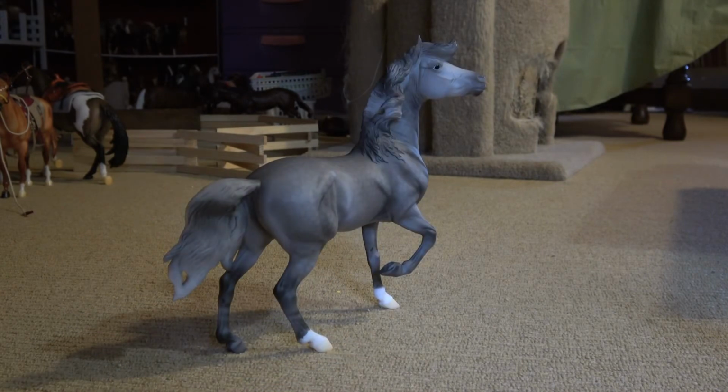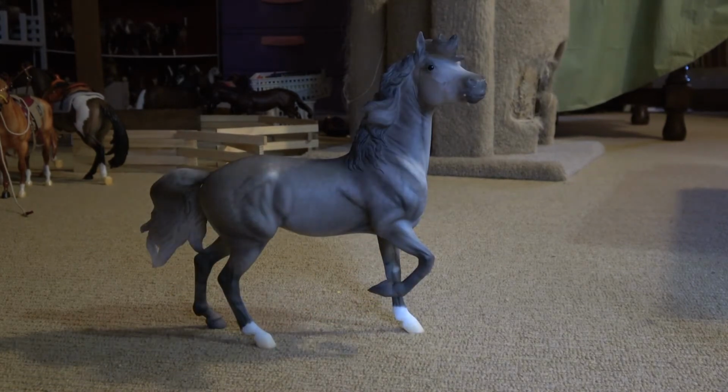I don't know why I love this mold so much. It kind of reminds me of America, independence, I don't know. If you look at it, they could totally make a patriotic horse out of that. Anyways, so that was Hywin.